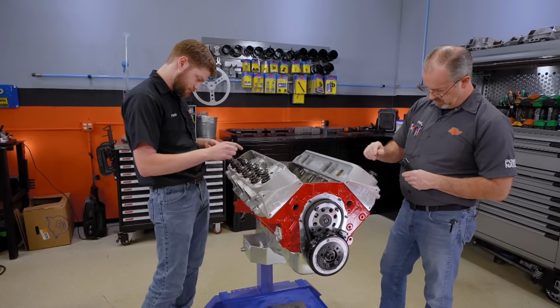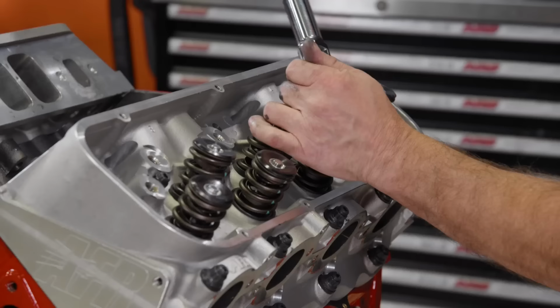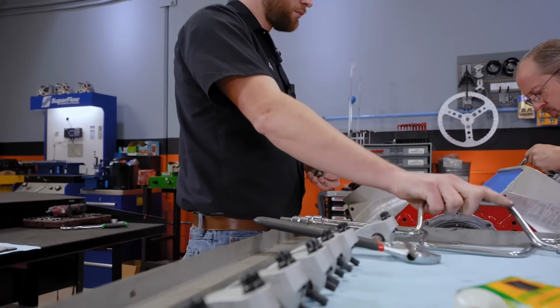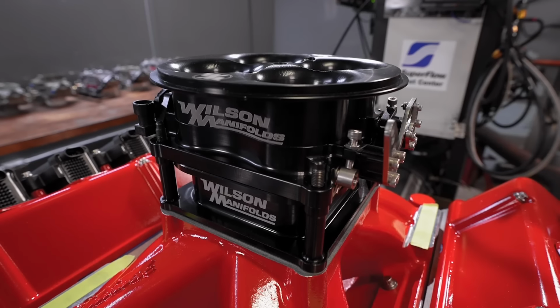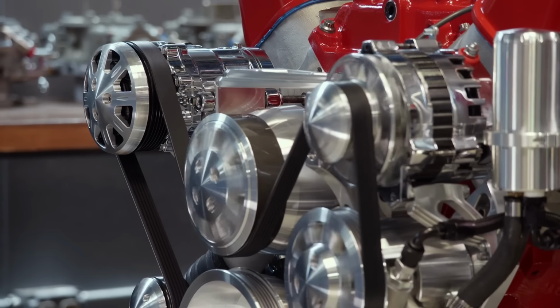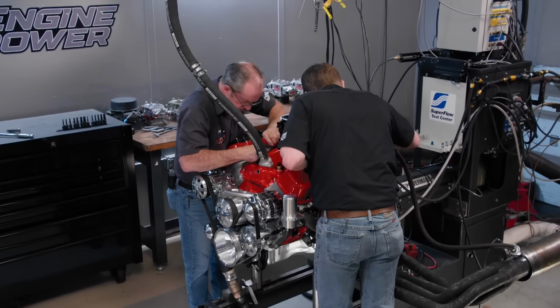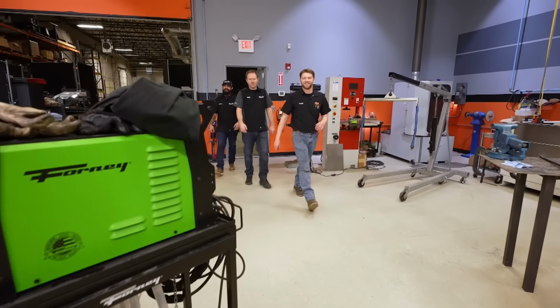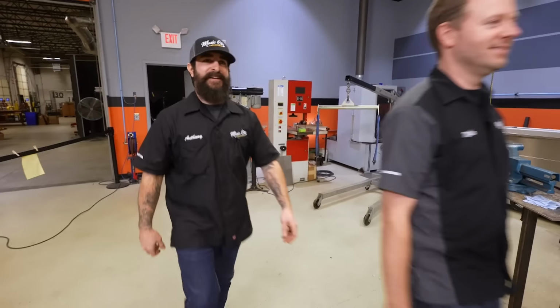Today on Engine Power, we are back on our 632, and we are gonna get this sexy, badass big block power plant finished up with its induction package, a trick EFI system, and all the trimmings. We'll fire it up, tune it up, and see what it's gonna make on our Superflow dyno, and may even have a couple of guests in to see how it runs.